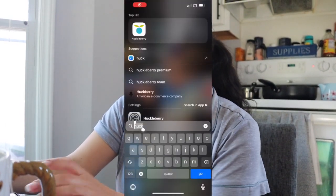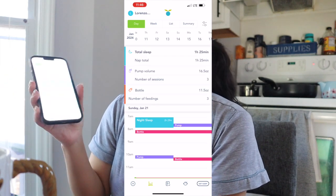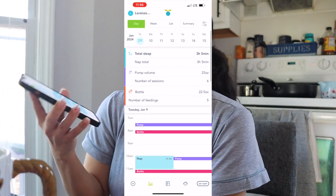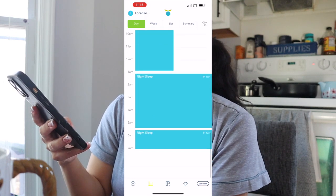So, a quick refresher, if you haven't seen our last video in his nighttime routine, his first day was not great at all. Like, his first day with the sleep sack, let me show you guys. So it was Thursday night, and again, I'm using the app Huckleberry to track all of this. It is a great app. I really do love tracking all of this. I know I don't have to, but it gives me a little bit of like kind of control and kind of like awareness of what's going on.